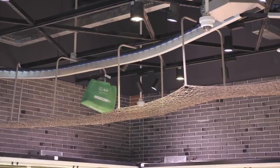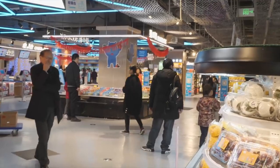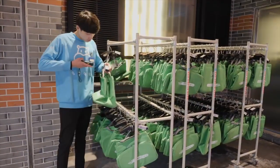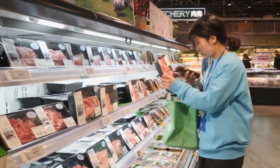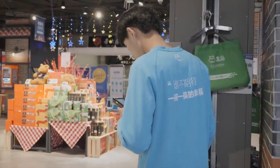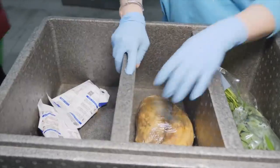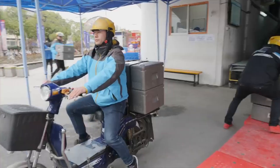Those conveyor belts are located over the store because Hema also serves as a fulfillment center. In a sense, the market is the warehouse. And see these people running around with the Hema sweatshirts on? They are fulfilling online orders. Once the order's filled, the bags, each with their own unique barcode, are sent to a packing room and then off for delivery. And with its sophisticated fulfillment system, Hema delivers in as fast as 30 minutes within a 3-kilometer radius, both groceries and cooked food.